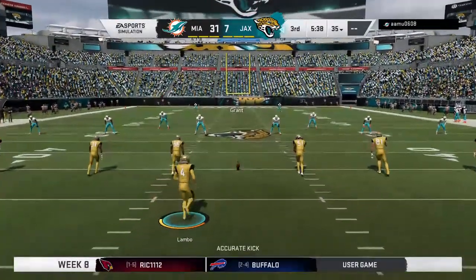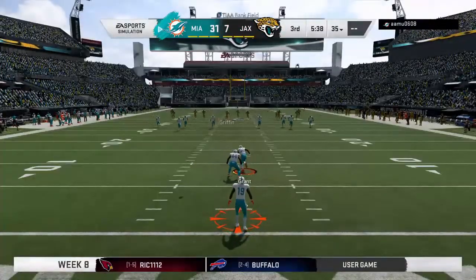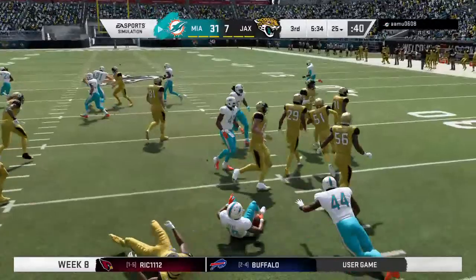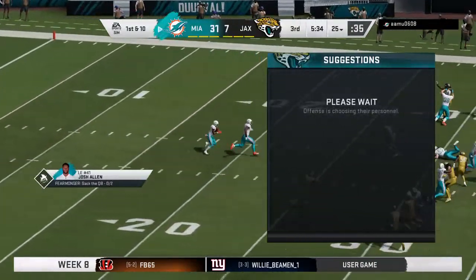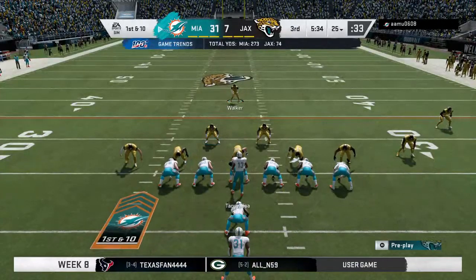And Lambo now, after the touchdown, he'll kick this one away. This will be taken in at the 1. And not a bad return here. He gets it out to the 25-yard line. Let's go. At their own 25-yard line. The Dolphins at the line ready for their next drive.